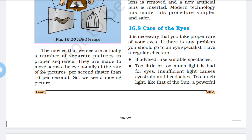In this chapter, today we discuss the care of the eyes. Eyes are a very important sense organ and they are sensitive too. So, it is necessary to take proper care of our eyes.